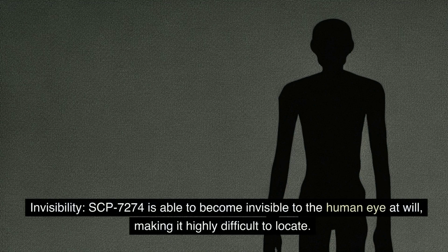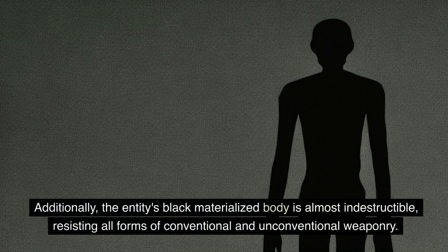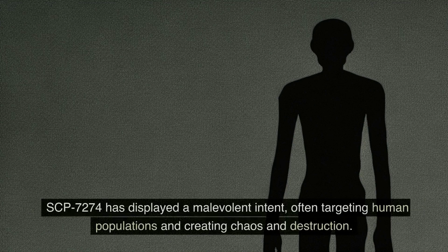Invisibility. SCP-7274 is able to become invisible to the human eye at will, making it highly difficult to locate. Superhuman strength and durability. SCP-7274 has been observed to possess immense physical strength, easily overpowering and killing any human that comes into contact with it. Additionally, the entity's black materialized body is almost indestructible, resisting all forms of conventional and unconventional weaponry.